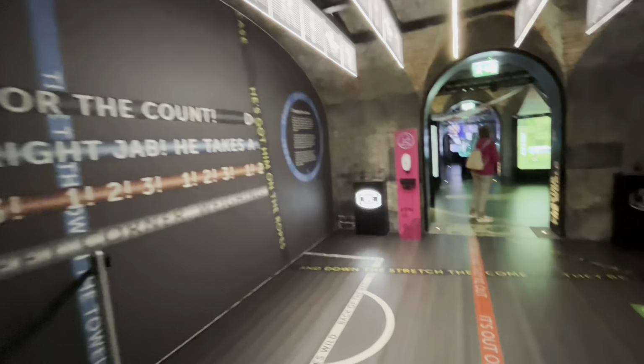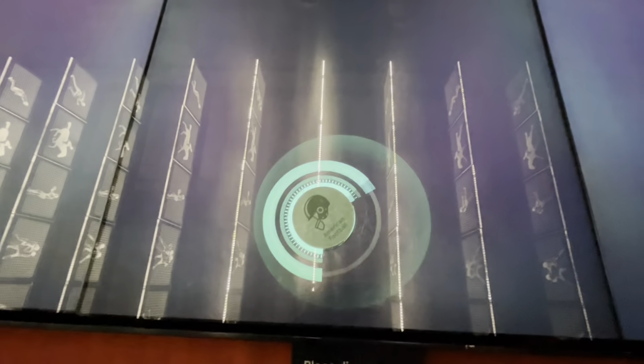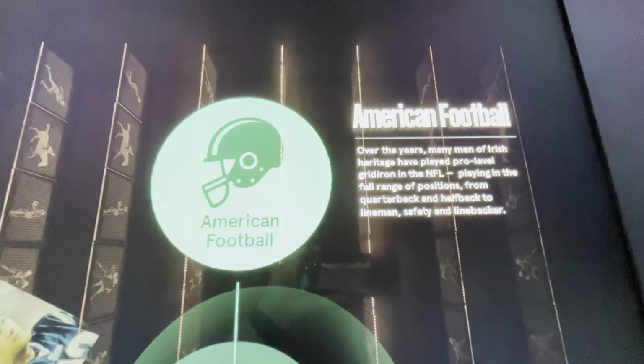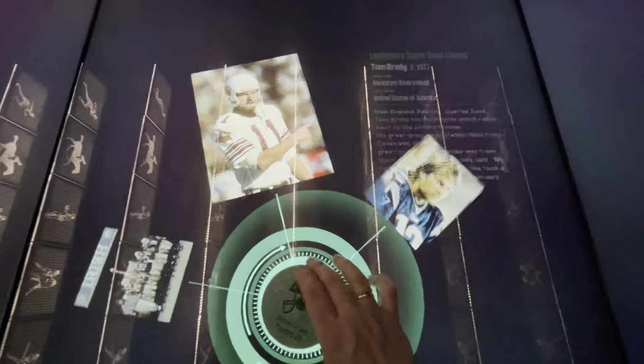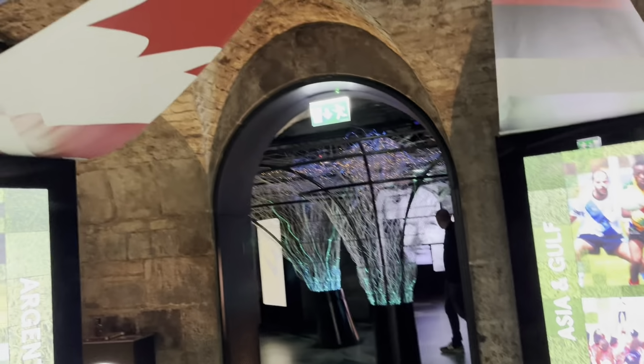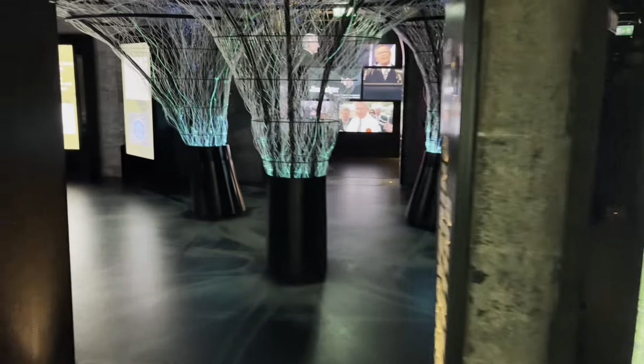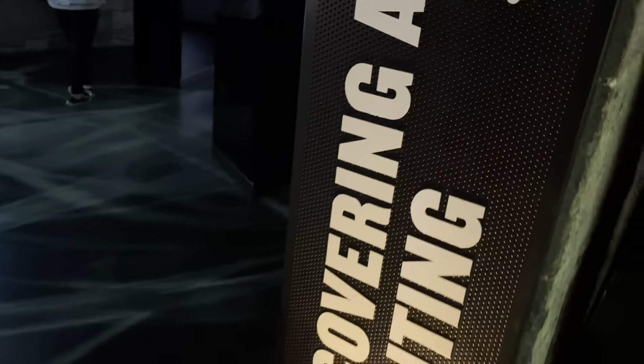So now we've entered the sports section, and I think there were 2 or 3 rooms that were on the topic of sports. On we go to the science part of the museum. Honestly, this installation in the middle, I loved it so much. This turquoise light fixture is so cool.